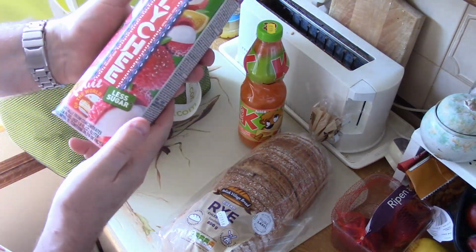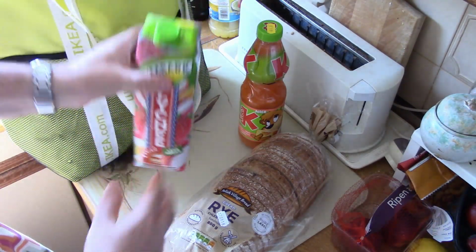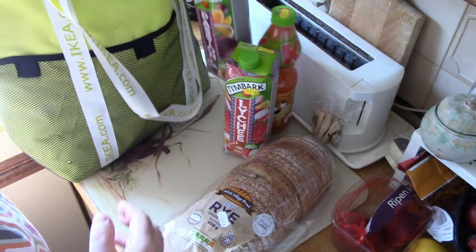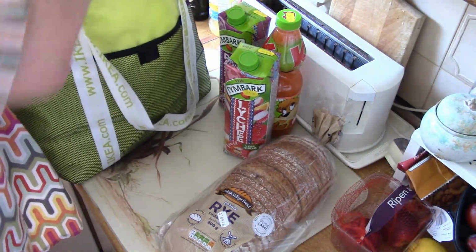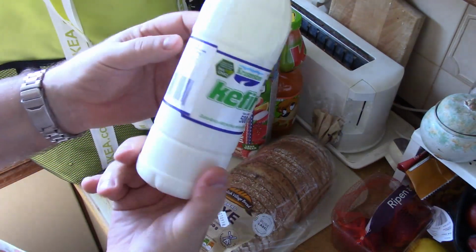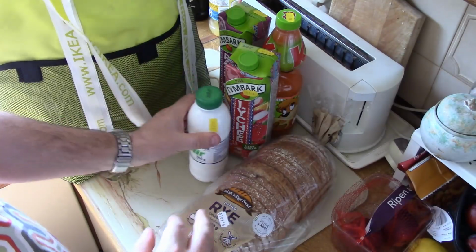We've got some lychee flavoured juice drink and some passion fruit flavoured juice drink. We got this bottle of Kefir. I've never tried this before. It's like a cultured milk drink. It's like yogurt but for drinking.